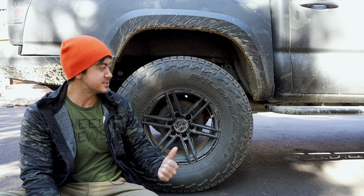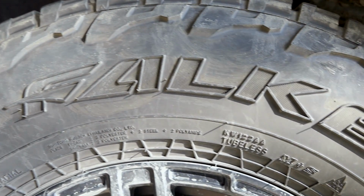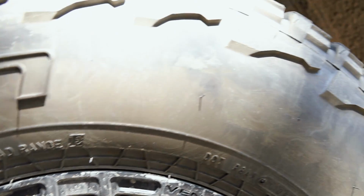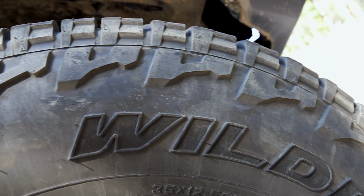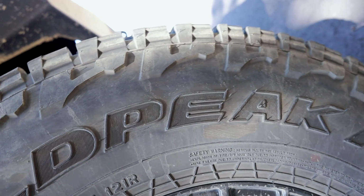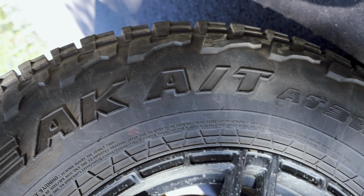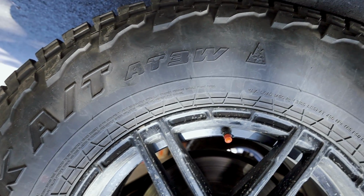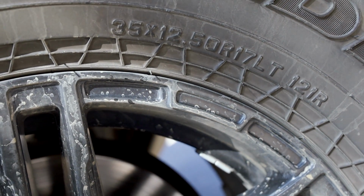My tires specifically are the Falcon Wild Peak AT3Ws. My tire consideration is, again, you're sick of hearing it, I live in the mountains of Colorado. I do a lot of snow driving, both on-road as well as off-road. And I'm oftentimes driving an hour, typically at least an hour or more, on the road to get to these trailheads. So a street performant tire is pretty important to me, as well as ones that will work well in snow, both on-road and off-road.